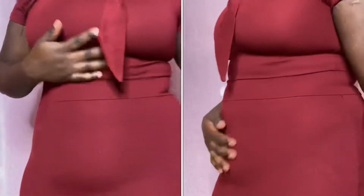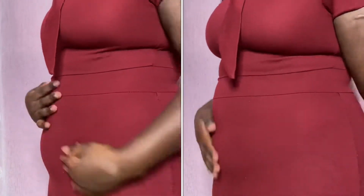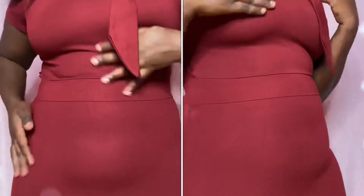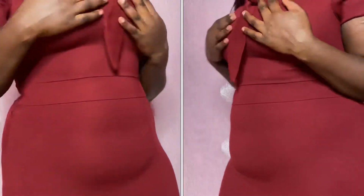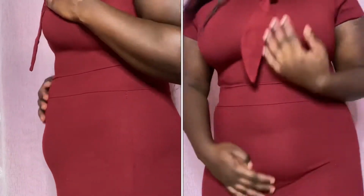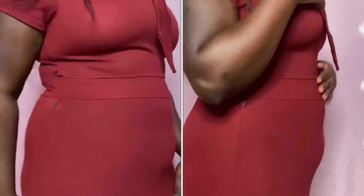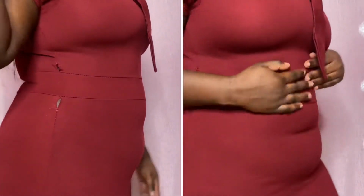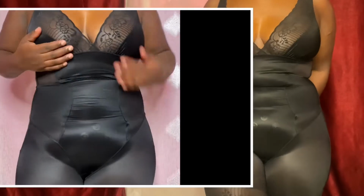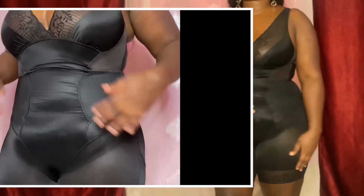Look at this one now. I don't have it now. This is me without the body shaper. You can see the body shaper was doing a good job. Like, a good job. And those body shapers, when you buy them new, also that one was actually new, it had a tag on, they go for 2500 to 3500.